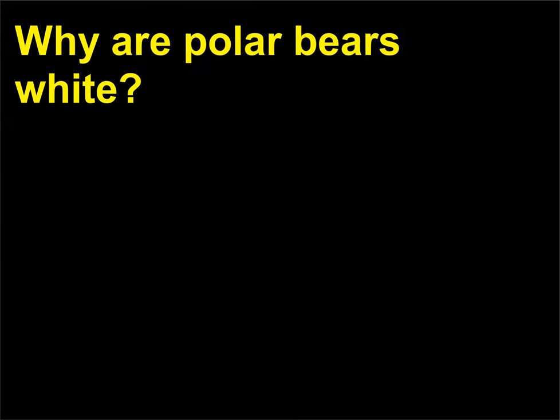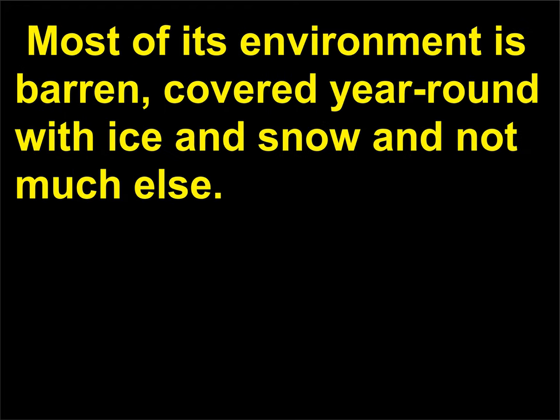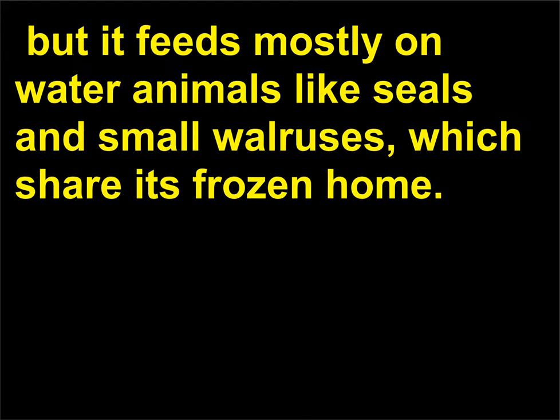Why are polar bears white? The polar bear lives in the Arctic, the region of the North Pole. Most of its environment is barren, covered year-round with ice and snow and not much else. A polar bear might eat what few plants it can find, but it feeds mostly on water animals like seals and small walruses, which share its frozen home.